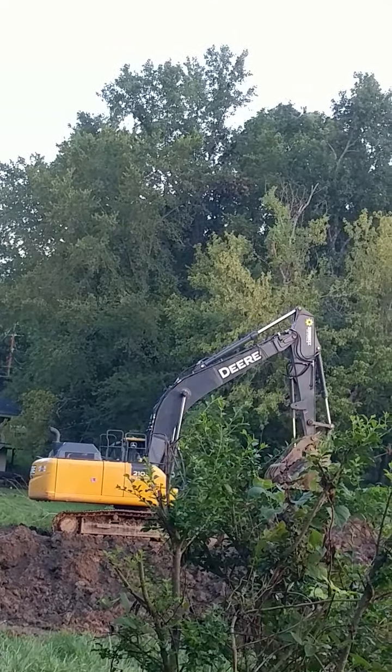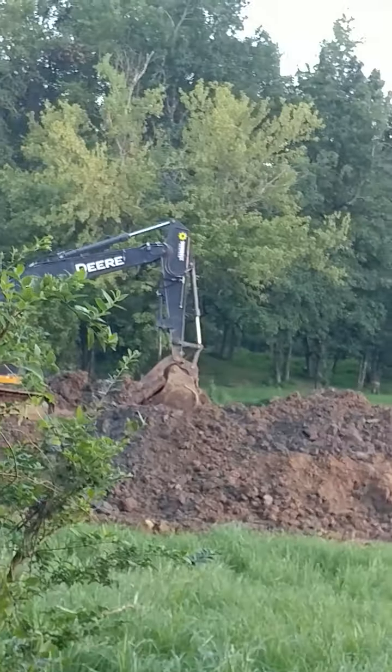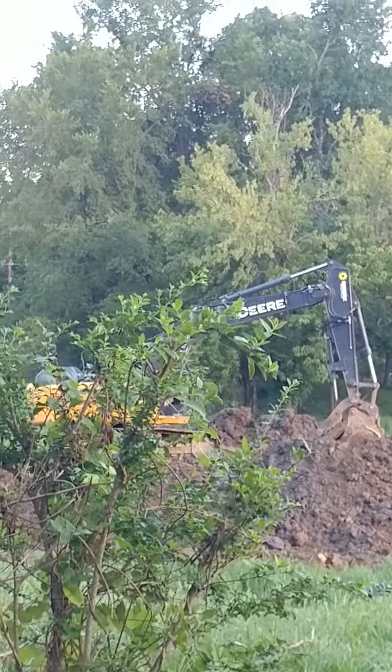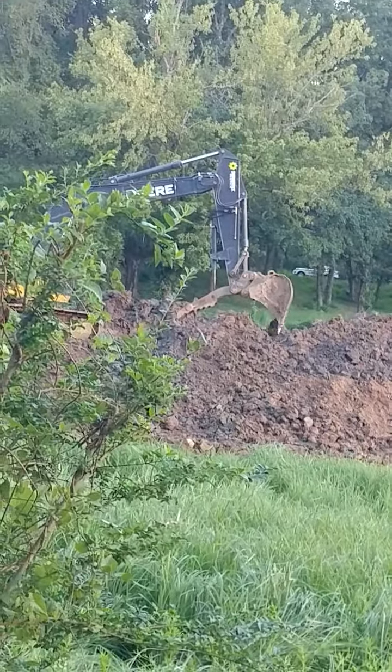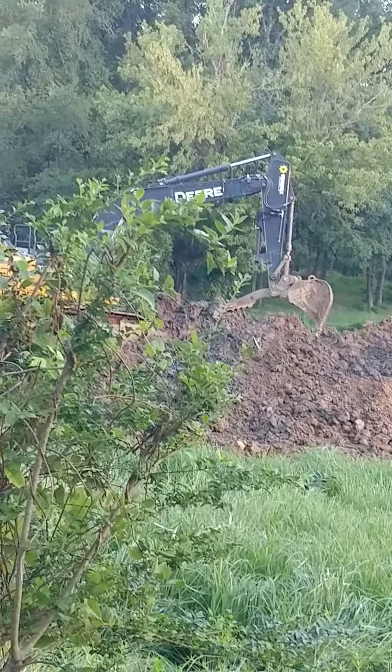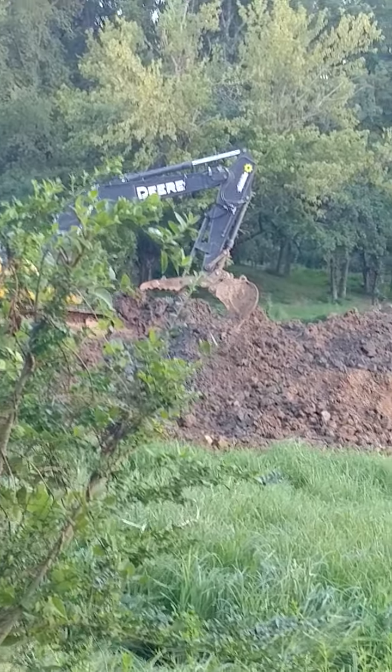And that sucker's big. That sucker is big. Watch it. Here he goes. That's a big old bucket. They make them in all different sizes.